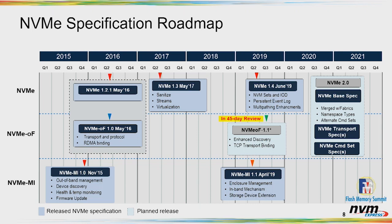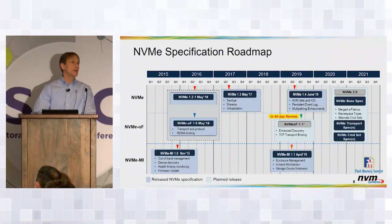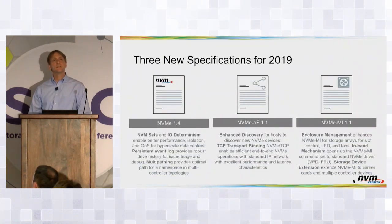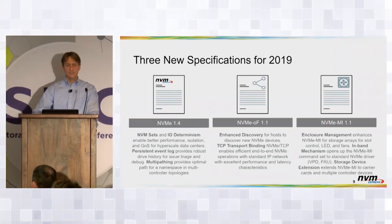And below that, we have the NVMe Management Interface Specification. Historically, the Management Interface Specification defined how you do out-of-band management. Now it encompasses more than that, and we'll see some of that a little bit later. So in 2019, we have the 3 specs that I showed you. Beyond that, we have NVMe 2.0, which is going to be a major refactoring of our specifications, which I'll describe a little later. But before we get into NVMe 2.0, let's take a look at some of the details around the NVMe specifications.